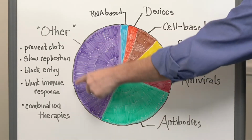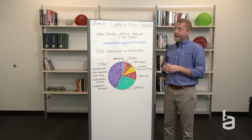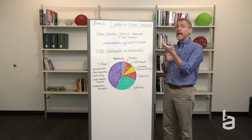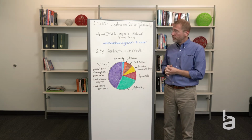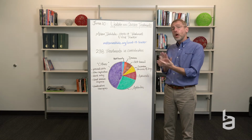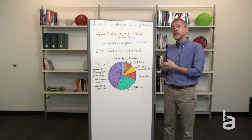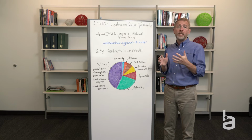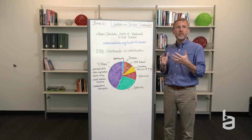Over 100 of the potential therapies fall into this hodgepodge category called other. And that really is a broad range of things looking at, could you prevent the clots that are associated with a small percentage of cases? Are there ways that you could slow the replication of the virus to slow the progression of the disease? Can we stop the overactive response from the immune system that we see in people that get really serious disease?